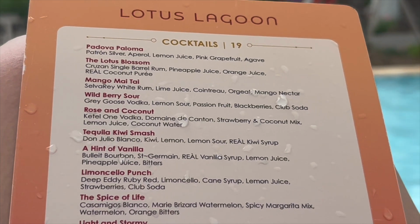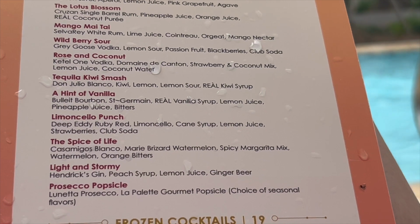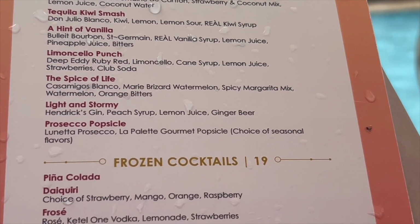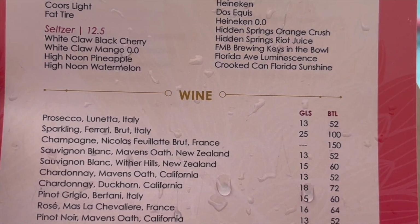Okay, now looking at the menu here, variety of options, anything from a Paloma to a vodka sour, tequila smash. You have your typical frozen cocktails, think like your pina coladas and daiquiris, beer, wine.